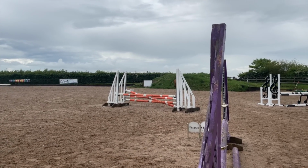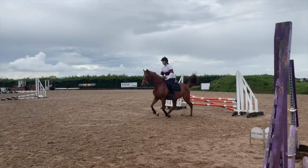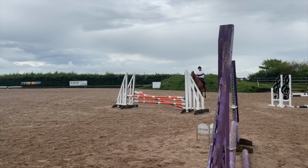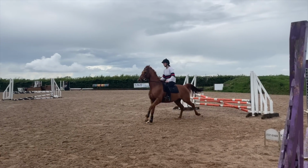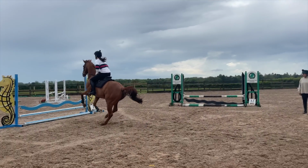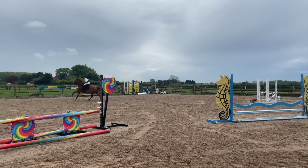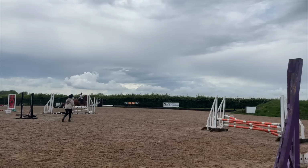because at this stage it was very much the beginning of the session, and this is an example of Ember taking matters into his own hands. He lands after the fence, head up, and he just goes off whatever stride he likes. Because actually coming into the fence, he was very clever. He popped in a little one, which I am actually encouraging at this stage. And you can see he's just like, bye, mum, I'm off. And this is where I just need to be a little bit firmer in my aids just to get him listening to me to avoid situations like that.